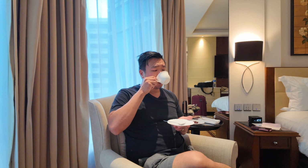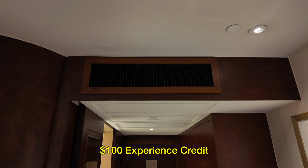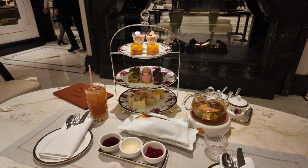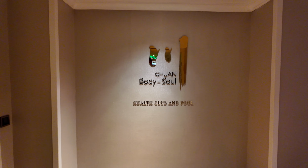Going back to some of the benefits of this program, you also get a $100 experience credit, and that's going to vary from property to property. At some hotels, you can use this credit at their spa for like a free massage. In this situation, I used it for afternoon tea. So kind of like a food credit. And I believe you can use this credit for room service as well if you wanted dinner inside your room.